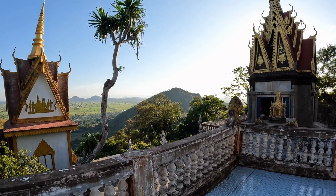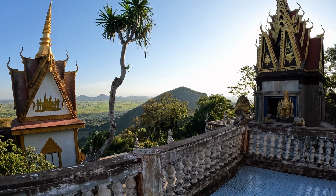The view from this top reminds me of Doi Suthep in Chiang Mai, but it's absolutely special. It's got a brilliant 360 view of the whole of the Cambodian landscape. It's fantastic.